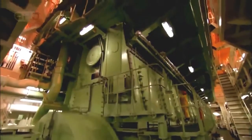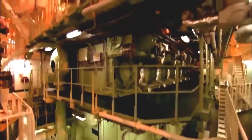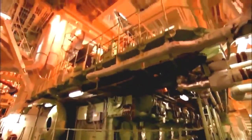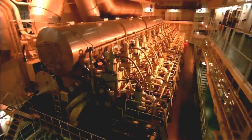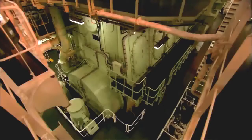The real pride of the Atlanta is the power plant. This is one of the world's biggest diesel engines. A 12-cylinder turbocharged monster. Its sheer size is breathtaking. The engine fills a room six stories high, six stories of incredible power.